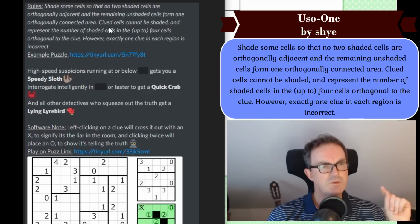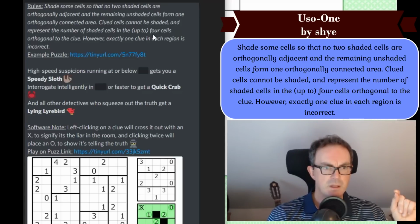Clued cells cannot be shaded. So every clue that has a number in it, we can immediately make green. And the numbers represent the number of shaded cells in the up to 4 cells orthogonal to the clue. Exactly 1 clue in each region is incorrect.